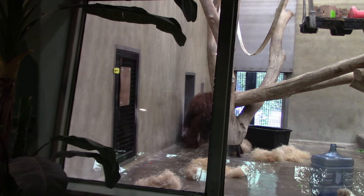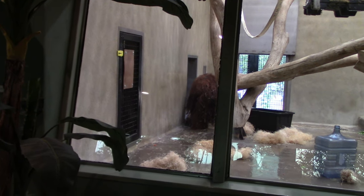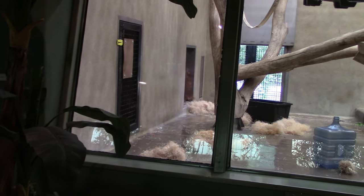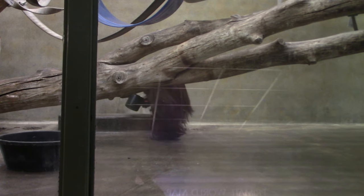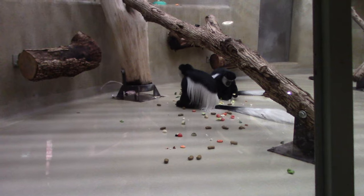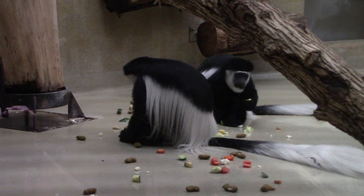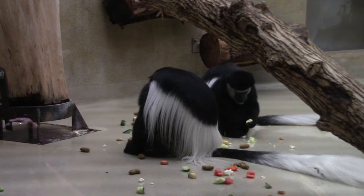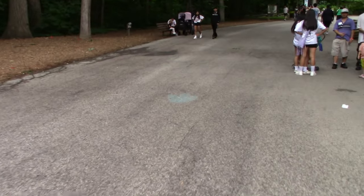All right, so I came back to Tommy the orangutan. Looks like he's got access to go outside now. Yeah, because Alexander's inside now. So Tommy has access to be outside. Columbus monkeys are inside now. Got a better look of them. Got super long tails. All right, so we are getting some rain now. Light rain, but still rain.